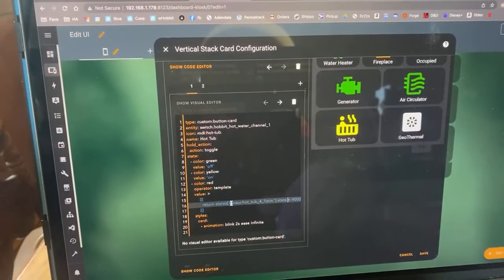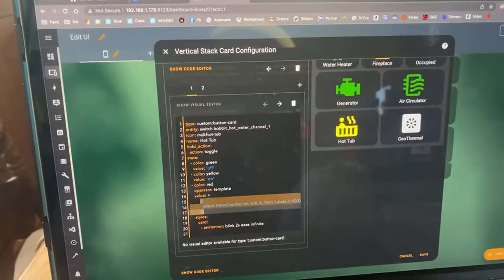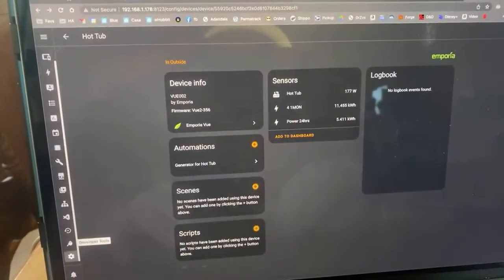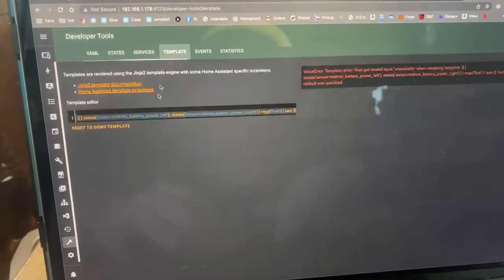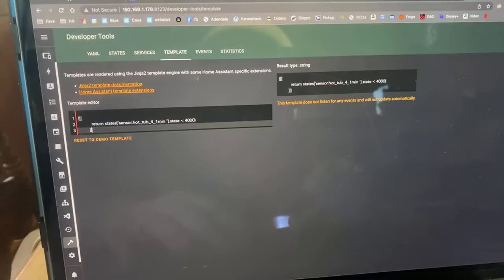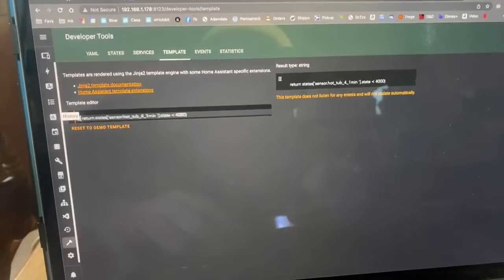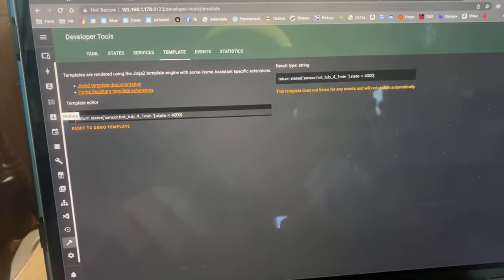State is less than 4,000. Style card, animate blink. Color red, operator template. Let's see what this gives us. What if we go to the templates page and see what that gives us? It might just be giving us nonsense. Yeah, it's giving us nonsense. But that may be a formatting thing for the custom button card, right?